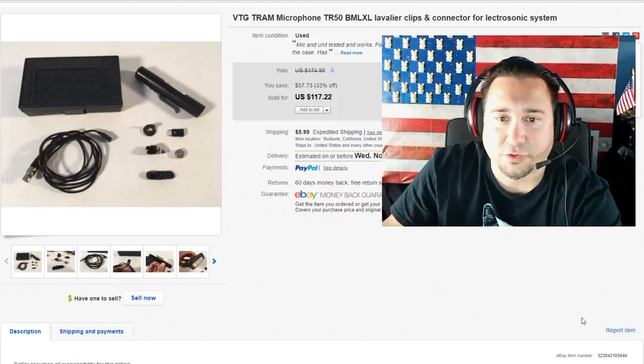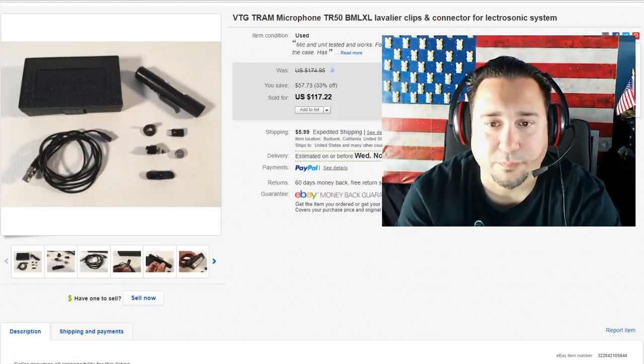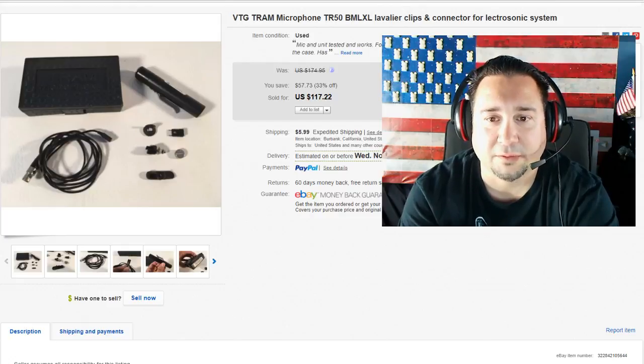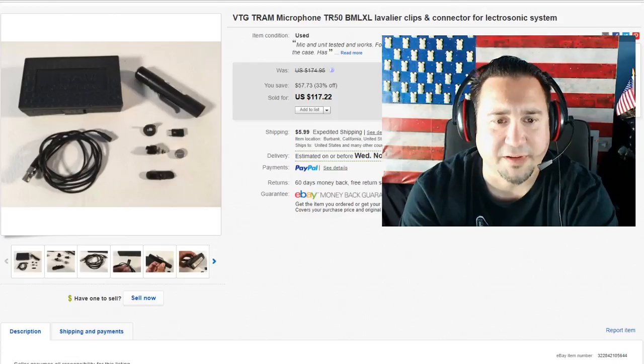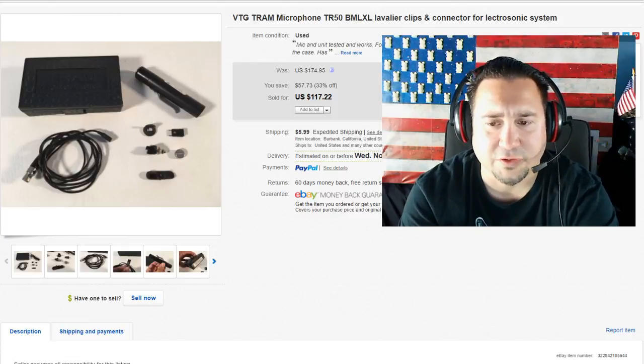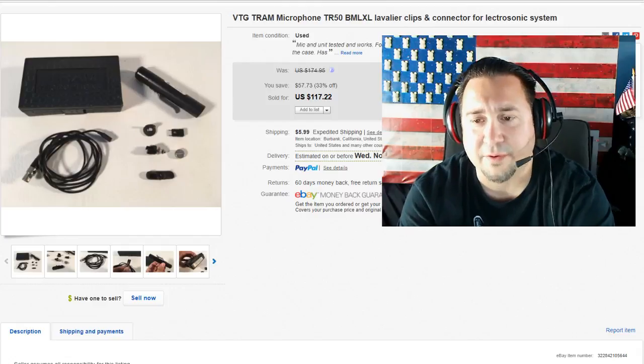Next up, we have this Tram Microphone, TR50 BMLXL lips connector. This was, I guess, a vintage microphone that is used in the field. I guess it's high quality. I didn't know exactly what this was.